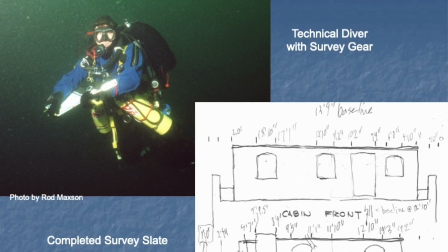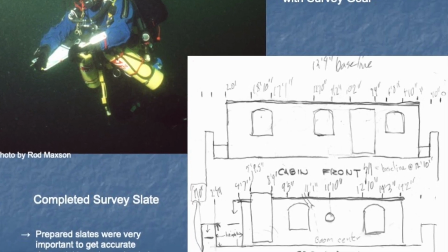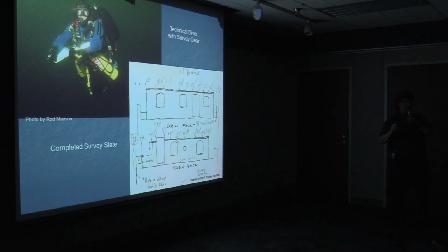And this is what the slates would look like. This is what we were doing. We would go ahead, and you don't want to write. You only got 20 to 25 minutes on the bottom, and then you're going to spend another 40 to 50 minutes decompressing out. So you don't have a lot of time to write. So you'd fill out the slates ahead of time with things, and then all you would do is take the measurements and write the dimensions down. Sped things up greatly. Time is of the essence.